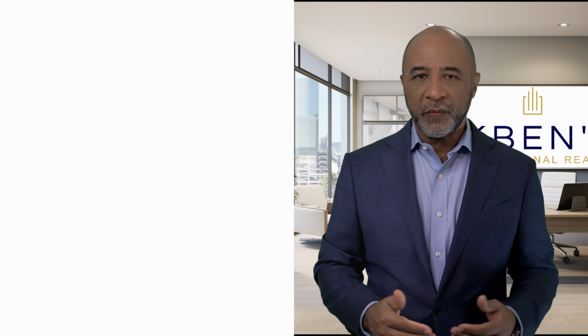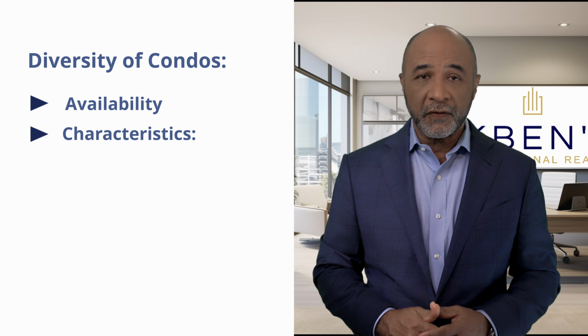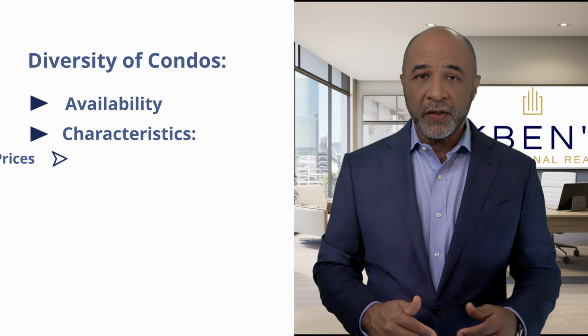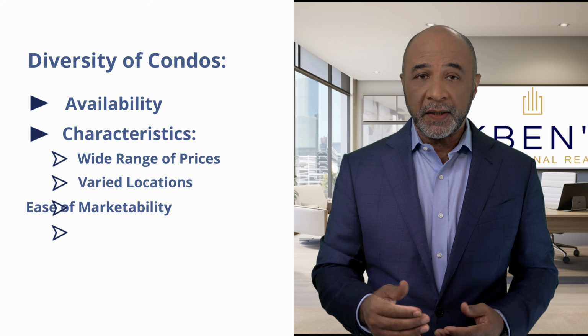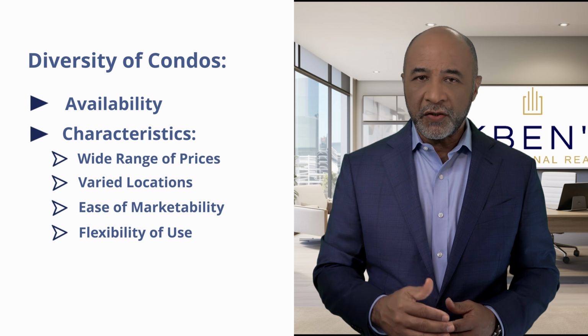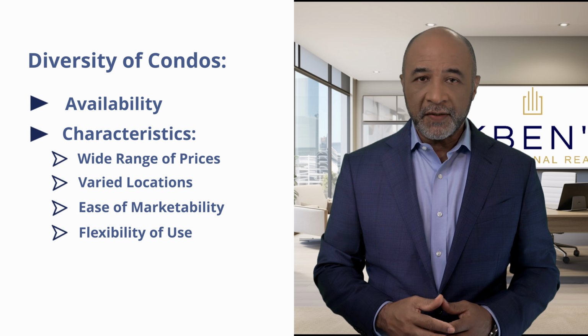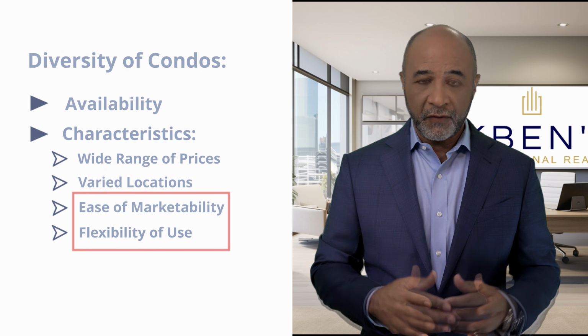Among the 6 types of real estate investments we're discussing, condos offer the most diverse investment options. This diversity is attributed to the abundant availability and varied characteristics of condos, including a wide range of prices and locations to choose from, ease of marketability, and flexibility of use. I will not delve into each of these factors in detail. Instead, I want to briefly highlight their marketability and use flexibility.